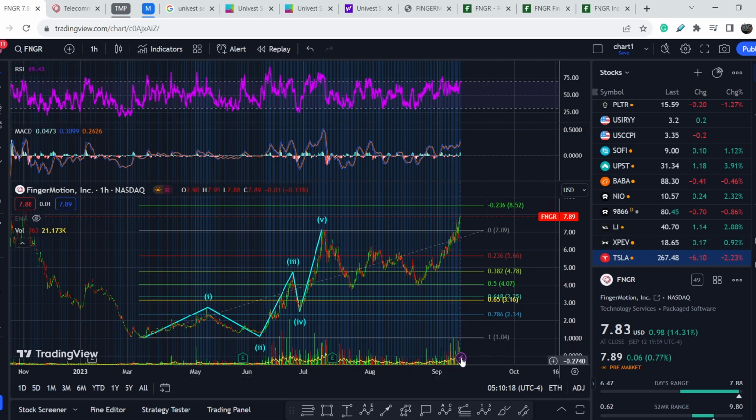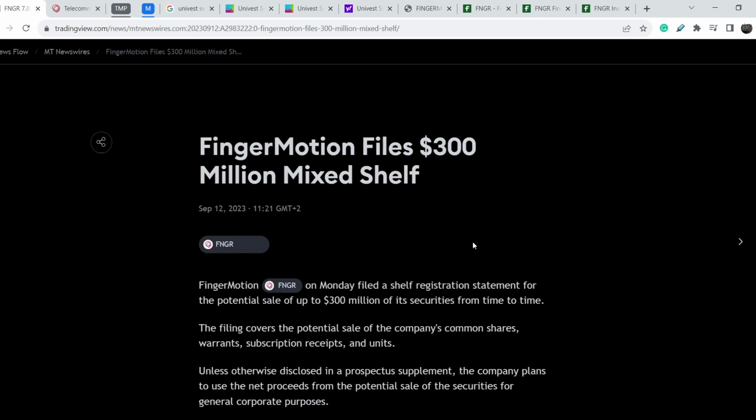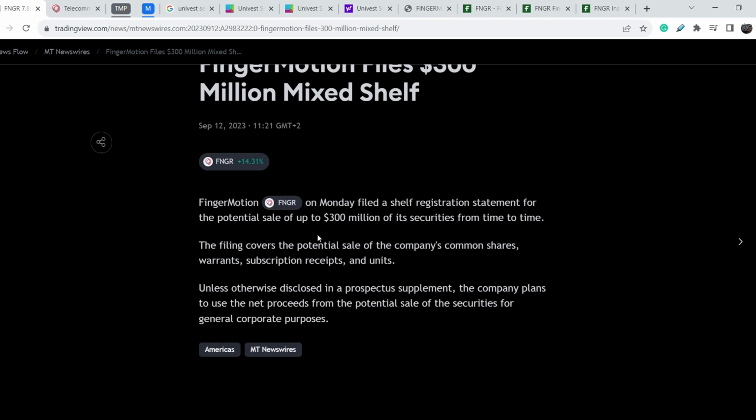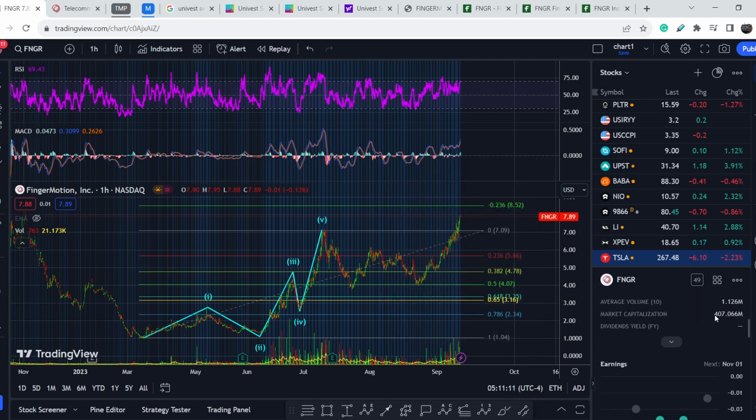So you can find the latest news by clicking this small icon, and as you can see, just yesterday they filed this news that Fingermotion files a $300 million mixed shelf offering, and it says that they can sell up to $300 million of its securities from time to time. And definitely it cannot affect the price of the stock immediately, because it is not the trigger point for this company to sell all 300 million immediately. By the way, let's take a look at its total market cap, and their total market cap for now is $407 million, as you can see right here.